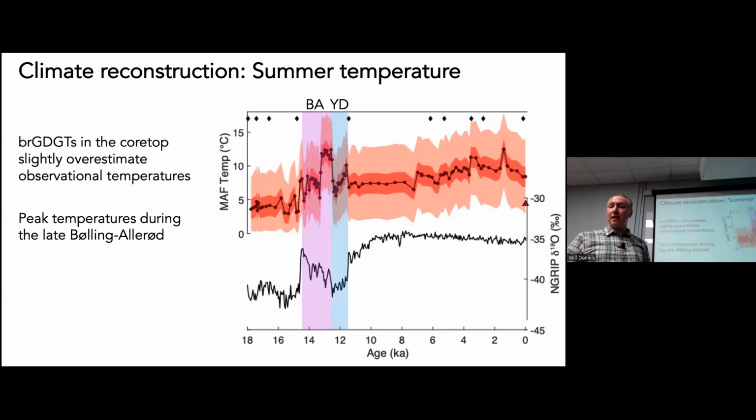Second thing to notice is that during this deglacial period, the climate was pretty dynamic. The post-glacial warming began around 15,000 years ago, and we find peak temperatures occurring during the Bolling-Allerod warm period. The Bolling-Allerod warmth has been noted from the North Atlantic area around Greenland, and here we're seeing evidence for it as well in the North Pacific.